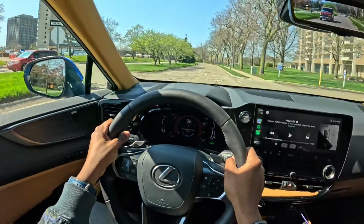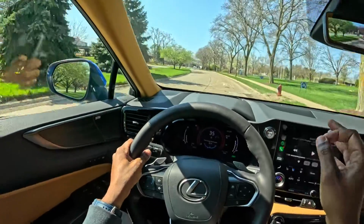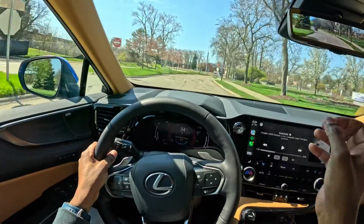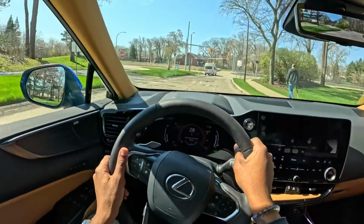Audiophile, this isn't going to be good enough. It's a good sound system, but the fidelity could be better. Like, I would like more clarity. The bass isn't that punchy. It gets loud, but there can be some improvements on it.